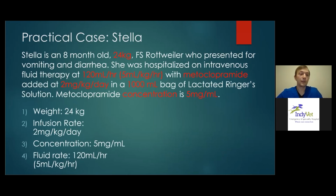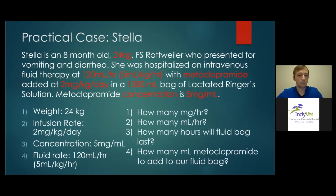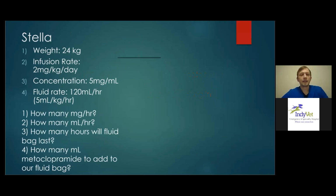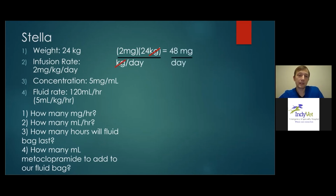Perfect. So now we're going to use a similar method of the old type. We're going to use our long way first, and then we'll use the shortcut again, because we want to make sure that the shortcut works. So the first thing we need to do is convert our 2 mg per kg per day into our rate of total mgs per day. That's going to be 48 mgs, because we multiply by 24 kgs.